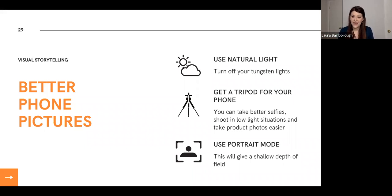The other thing is you can get a tripod for your phone. You can find them pretty much anywhere, but if you just look it up on Amazon, it's super handy. I use mine all the time. You can take a better selfie. You could take some low light situations a little easier because your phone camera also has a shutter speed, so it'll help in those kind of low light situations.